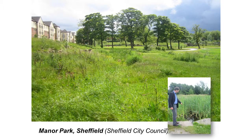Now, we're good at this in the UK as well. Steve, I think you may have been involved in this. Yeah, this is Bob Brace, Steve. This is Roger Knoll from Sheffield City Council. If you get the chance, if you're in Sheffield, go and see it.